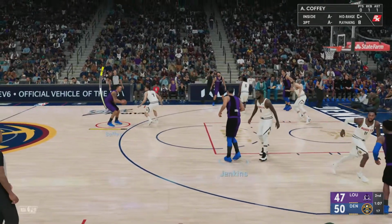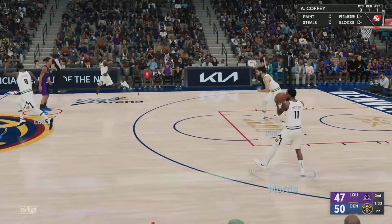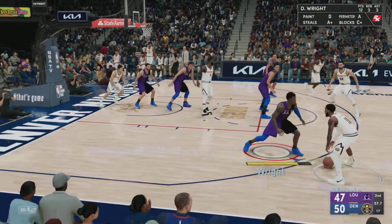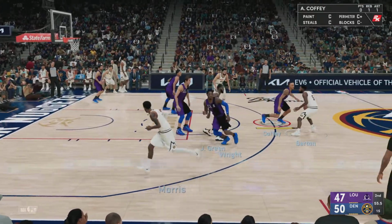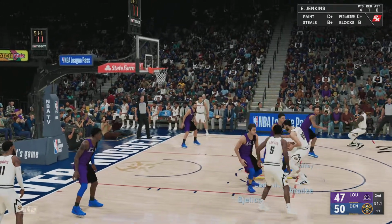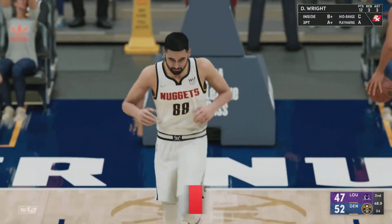Pass to Coffey. 3-pointer. The shot, no good. Now Denver takes it the other way. Morris outside. Green finds Barton. To the inside. Here's Patadze. Jams it in off a great move.